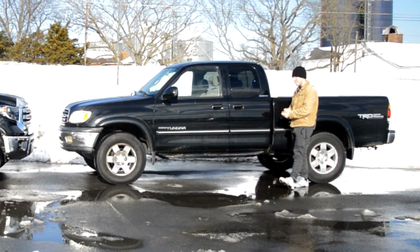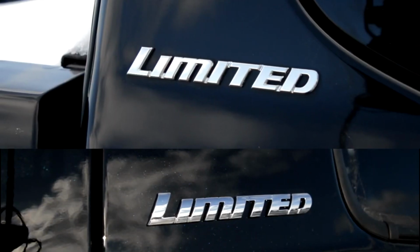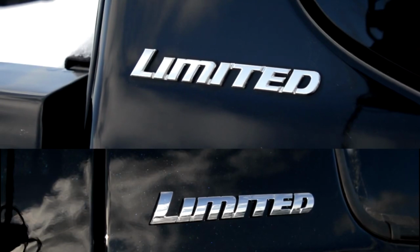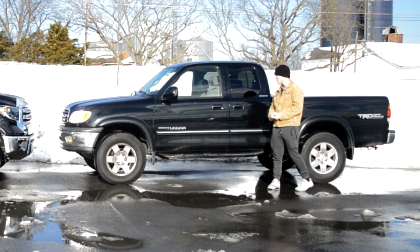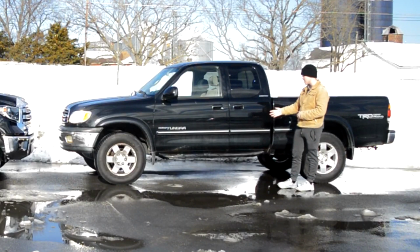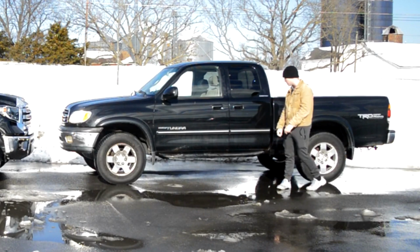As I promised, we got back to the limited badge. I am nearly positive this is the same exact limited badge from truck to truck. They haven't even changed the font in 21 years, which is funny. And then there are running boards on this limited as well. That was a feature of the original back then.